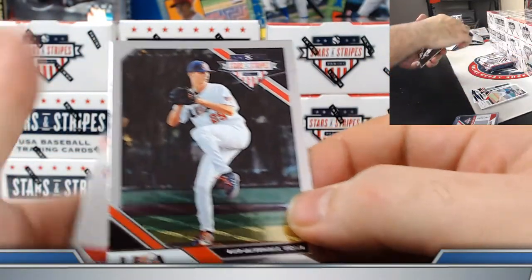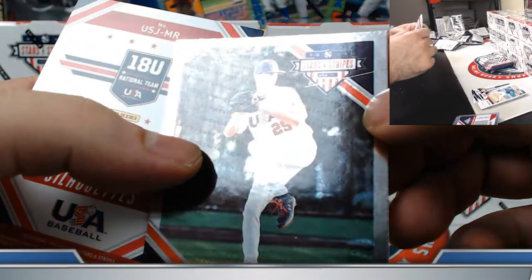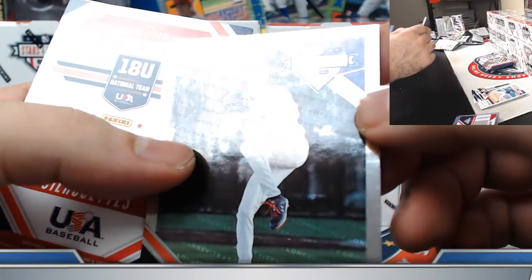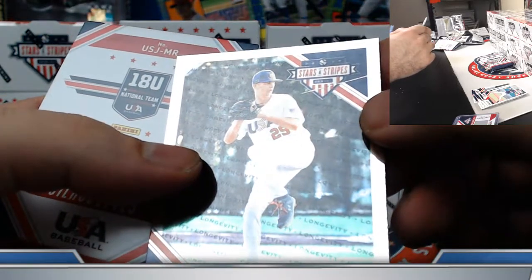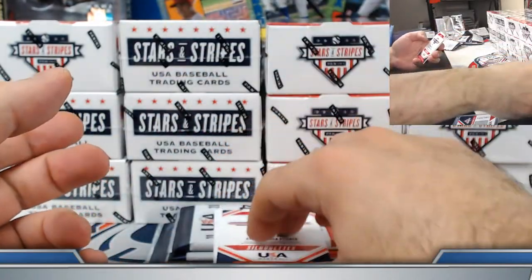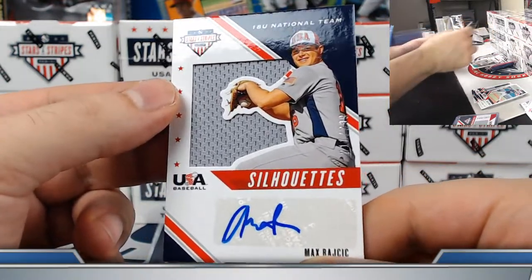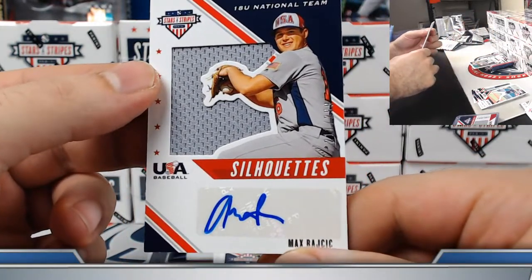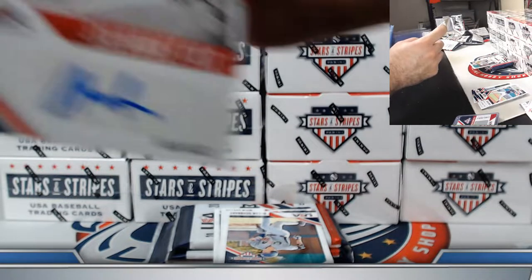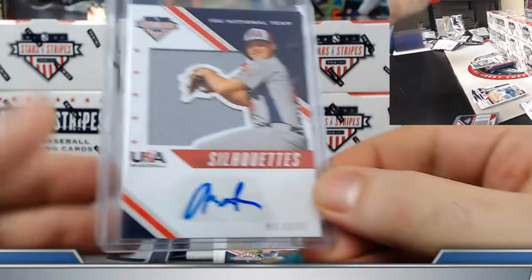Abel, longevity, woo, what in the world? I'm going to call that a little gash or scratch on that. I don't think that's part of the design. Just a heads up on that one, Michael. Max Rogic to 299. Jersey Relic Auto gets the Rogic spot on the board. Not a problem, good sir. See if we can certainly add to it for you.